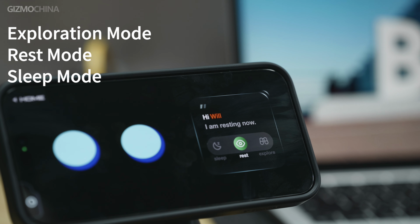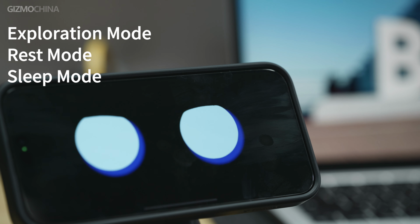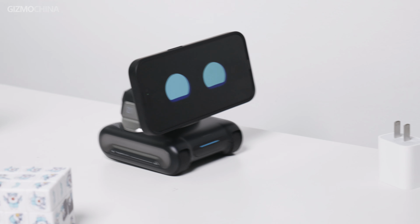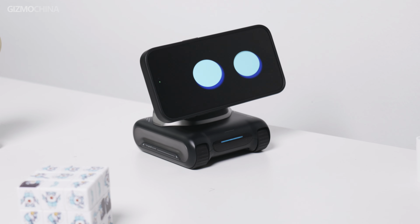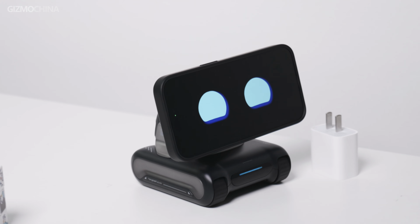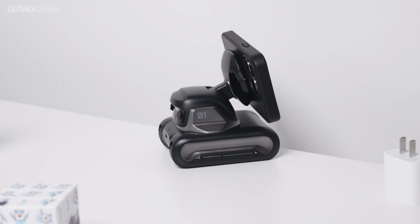There are 3 behavior modes for options, including an exploration mode, rest mode, and another sleep mode. When he is in the exploration mode, he will go around the table, look at things around him, but don't worry, he can avoid obstacles and the edges of the desktop, which works quite well. During the time we have him, he hasn't fallen to the ground once.